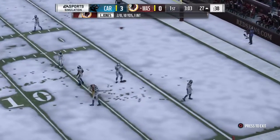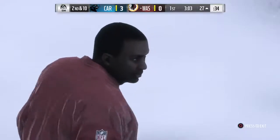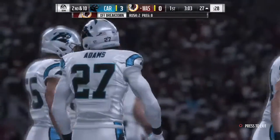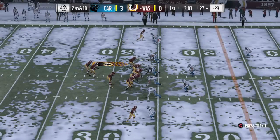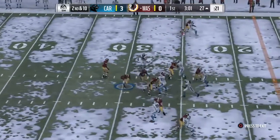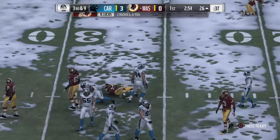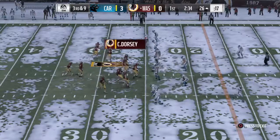He couldn't quite hold it. Got hit. Ball pops out. Incomplete. So the incomplete pass brings up 2nd down. Let's go! Green 39! They'll run it now out of the gun. And only a yard this time as he's taken down right around the 26. So they've been unable to capitalize on great field position as of yet.